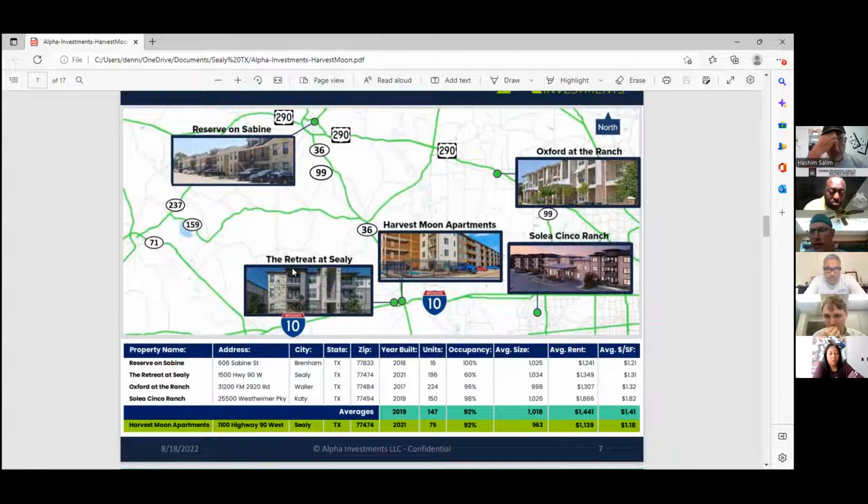Yeah, so essentially the reason why we put these properties on here is because they're the ones in the local area. Sealy does not have many multifamilies. They're building them. This is another one that just came up, but there's not many. So we took what was close by that met the year built. We wanted to be as close to the year built as possible.